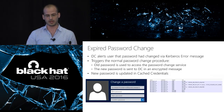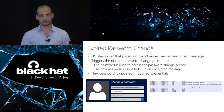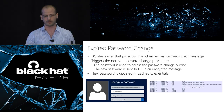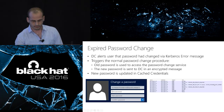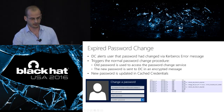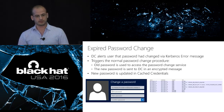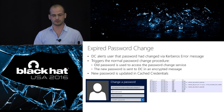The last thing that we'll need to know about is what happens when a password is expired. If a user is connected to a domain controller and he tries to gain access to the machine by asking for an AS request, if the password has expired, the domain controller will reply with a Kerberos error, Kerb5KDC error key expired. You can see it right here on the right. It will then prompt the change password process. The user will enter the old password, which will then be used to transfer the new password to the domain controller. Once the new password has gone to the domain controller, it will update its keys and let the user log on.